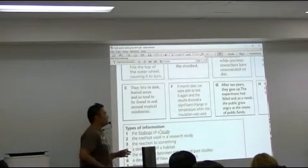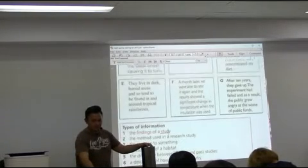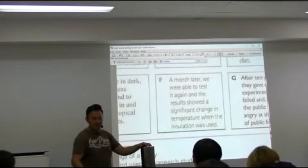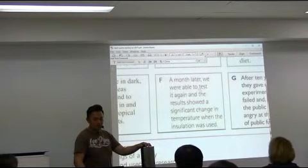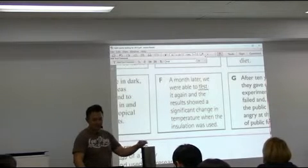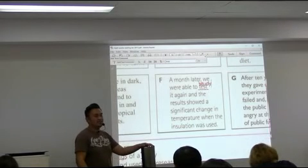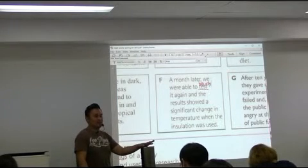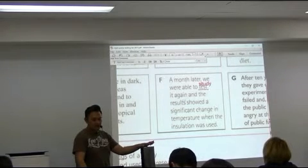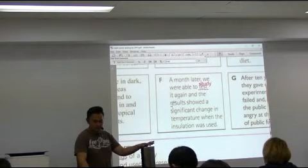Okay, so what letter did you find? If you have a look at letter F, it says a month later, we were able to test it again. What is test? Study. What is another word? Experiment. Everybody say experiment. Research. And the other one is findings. What's the other one? Results.